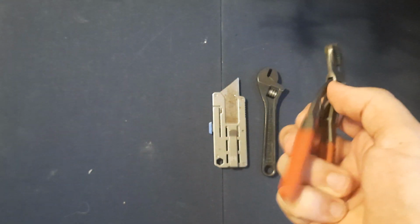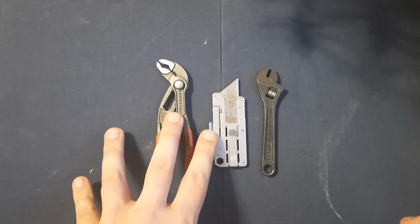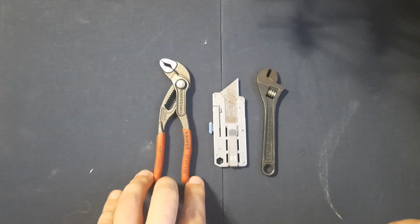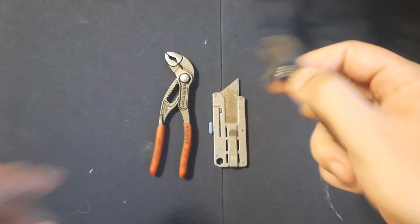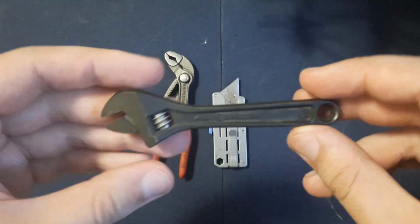And there's one-hand adjustability there. This thing is freaking awesome. I've had this for almost a month now. It's absolutely amazing. I don't know how I got around without this thing before. This is incredible.